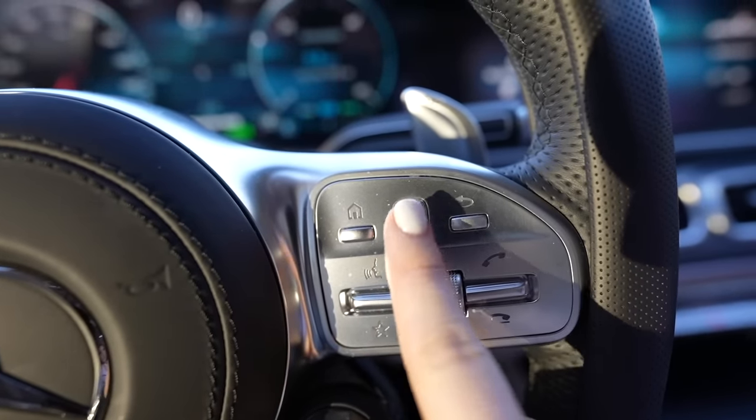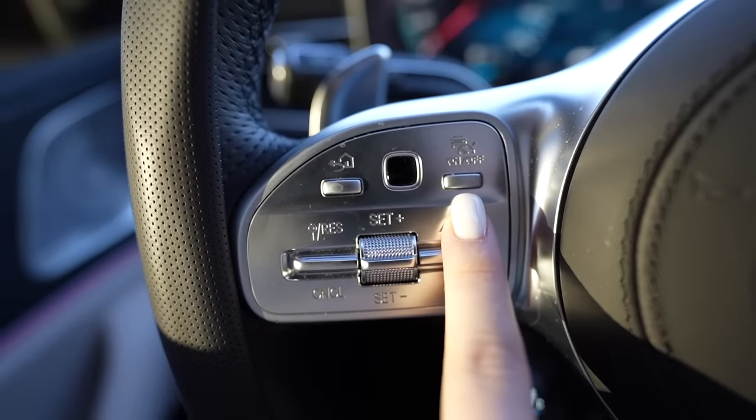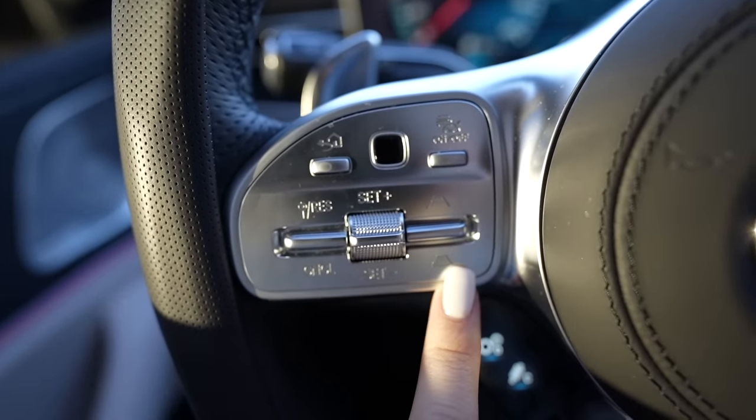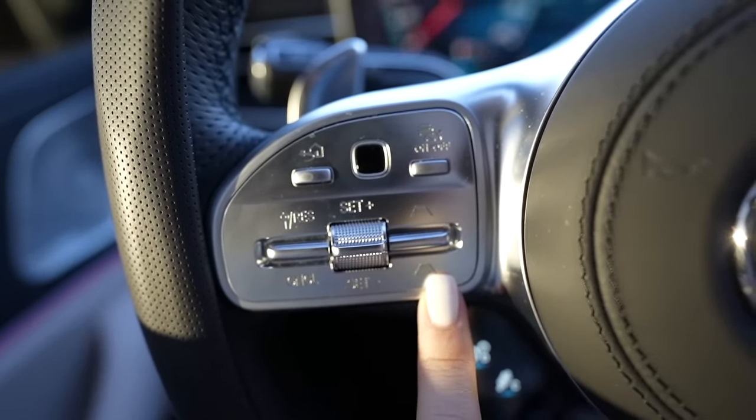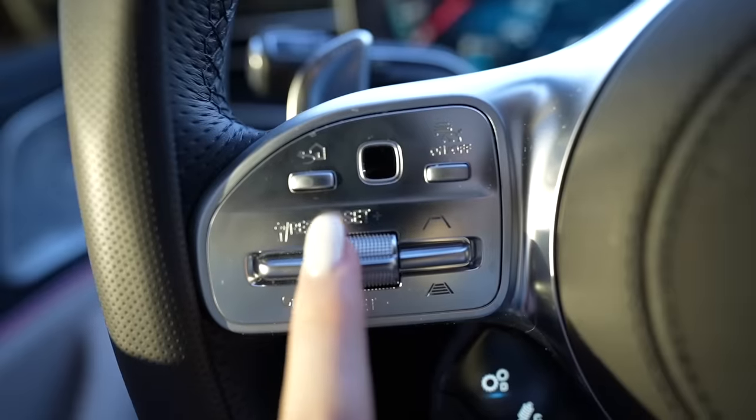This is actually like a touchpad, so I can control over there and then you're back. This feature right here lets you control your car to follow the car in front of you. This tells you how far you want to follow the car in front of you. This is to cancel that. This moves up your speed, how fast you want to go. And this right here takes you home.